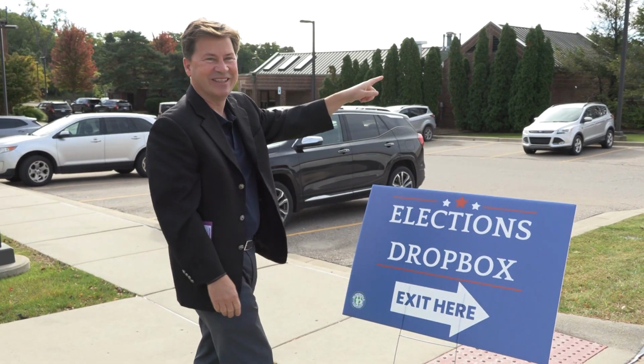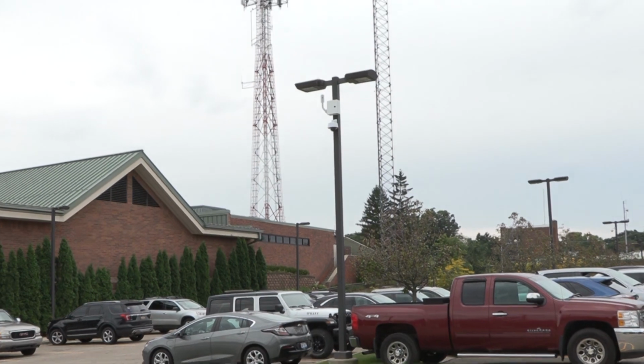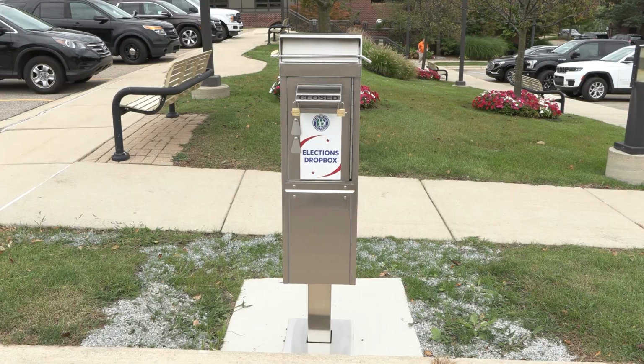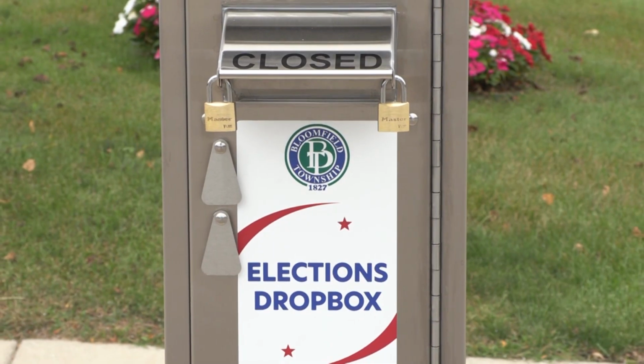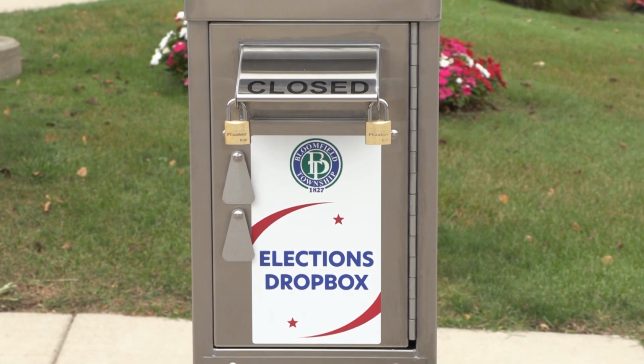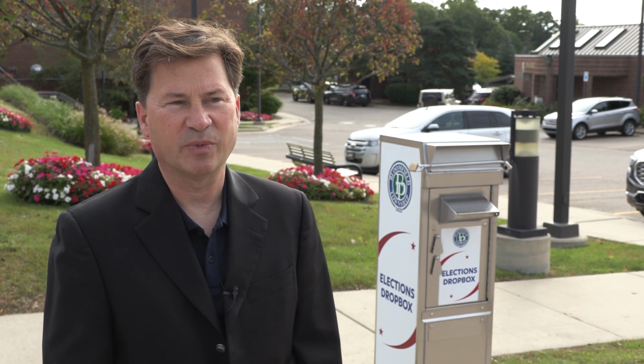According to Township Clerk Martin Brook, the ballot box along with 2 security cameras were purchased entirely with funds from the Michigan Department of State's 2022 Election Security Grant. These security measures will help to maintain election integrity. The security of the drop box ensures that the ballots are protected.